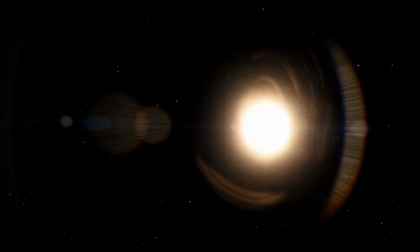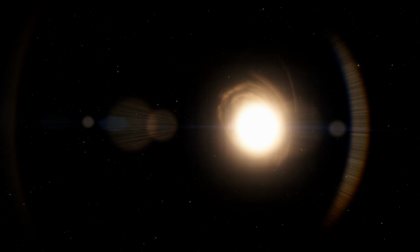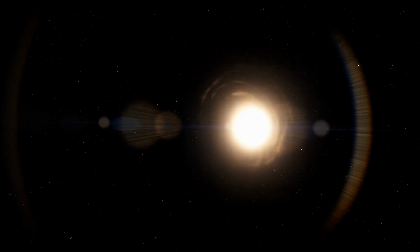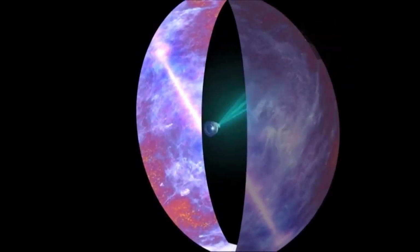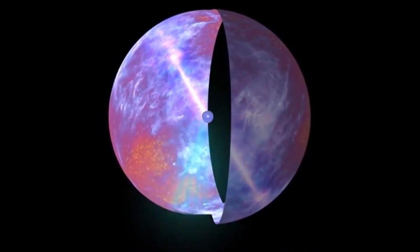The cosmic microwave background radiation, CMB, is the oldest light in the universe, and studying it can provide insights into the earliest moments of the universe's existence. Recently, scientists have discovered shadows in the CMB that indicate the presence of invisible cosmic structures. These shadows are caused by the interaction of the CMB with massive structures such as galaxy clusters and filaments, which distort the light and create areas of reduced intensity.